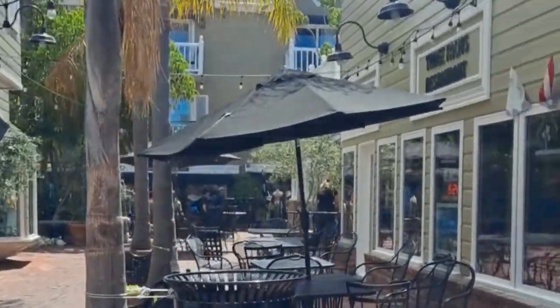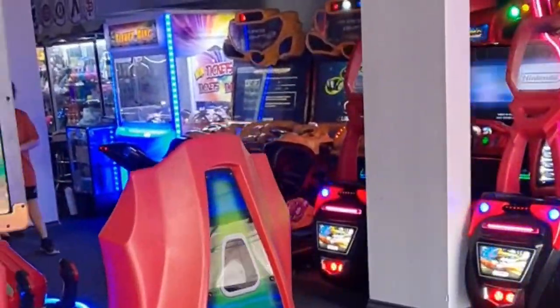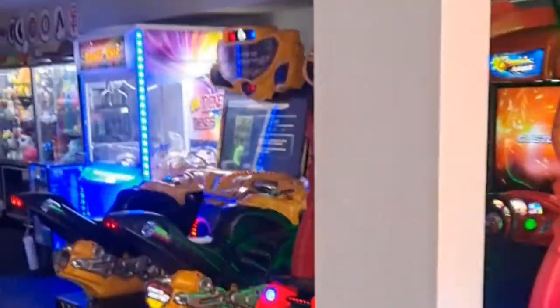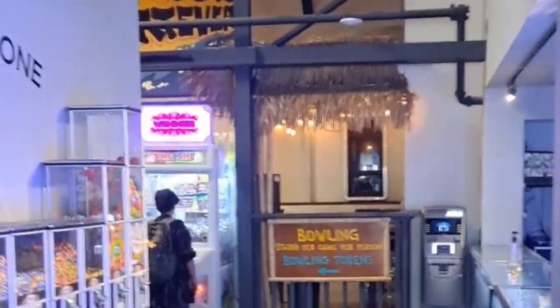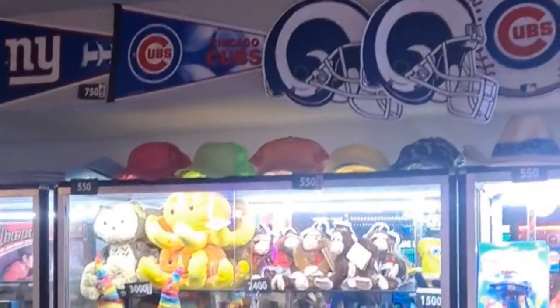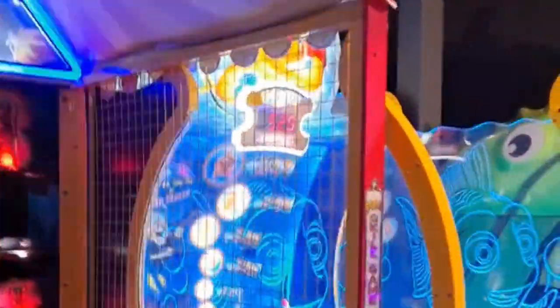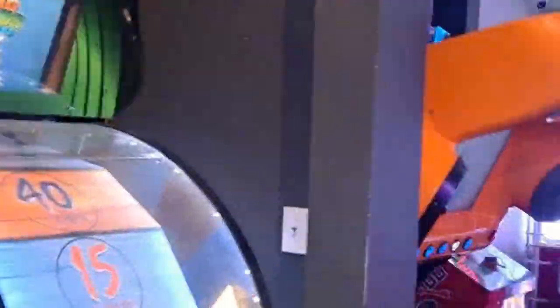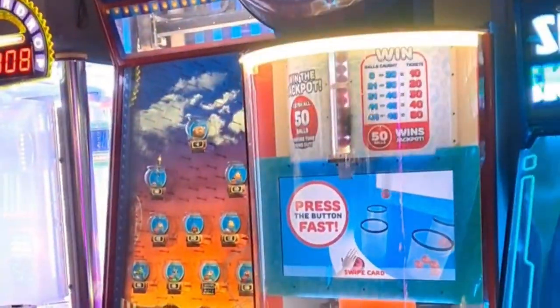Cool stuff. Look at this. Woo! Wow. All kinds of arcades. Look at this. Very cool stuff. Some prizes. They got a lot of teams, but I don't see LA Dodgers. That's cool. Look at this. Standard arcade. That's pretty much the end of it. Very cool.